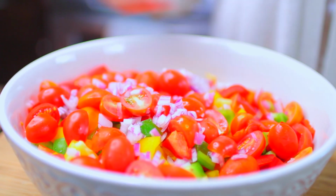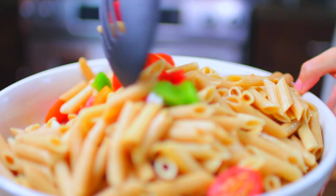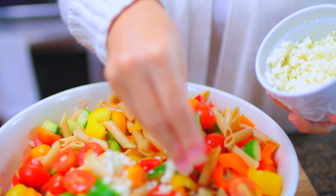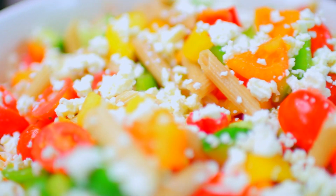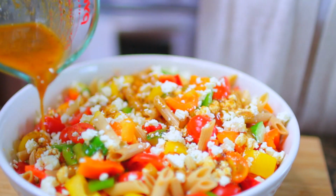So now that my pasta has cooled completely, I'm just going to mix it in with the rest of the salad and stir it around until it's all mixed together. Then this step is optional, but I'm going to add some feta on top of the salad. I like adding it on top because it catches all of the herbs from the dressing. And then I'm adding about half of the dressing to the salad.